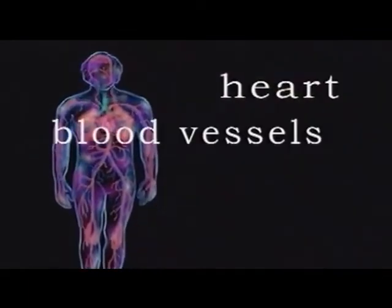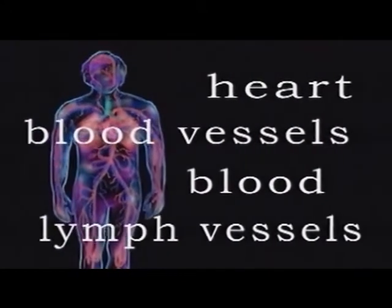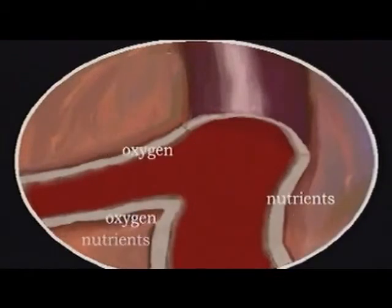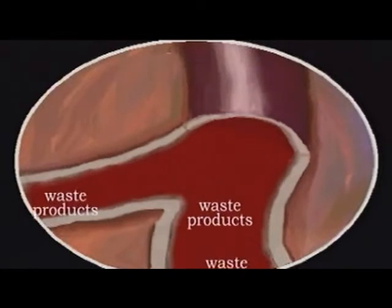The circulatory system is both ingenious in design and amazing in performance. It consists of four components: the heart, blood vessels, blood, and lymph vessels. These four components work together to accomplish two important tasks: deliver oxygen and nutrients to, and remove waste products from, every cell in the body.